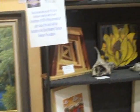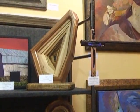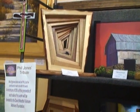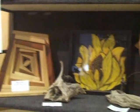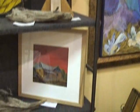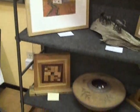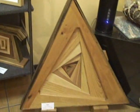Coming back here, we're going to look at some of Phil Jones's amazing sculptures. You've seen them on my Facebook page before. There's another Jennifer back there. And then these sculptures in wood, those are all those colors you see in the wood. That's not stain, that is actually the colors of the wood. And here's more work by Jennifer, and then more Phil, more Roy, more Phil.